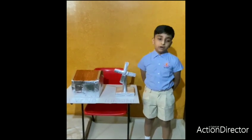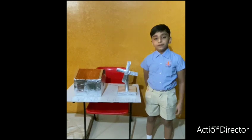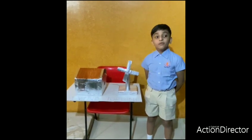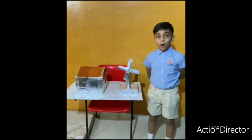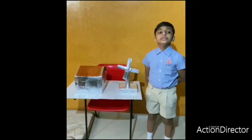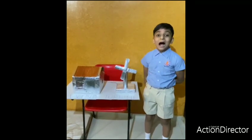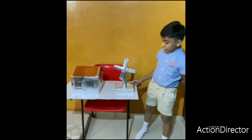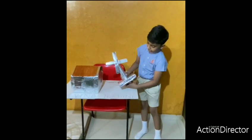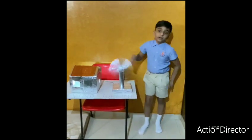A wind turbine converts kinetic energy into electricity. A wind turbine has blades which turn in the wind. The gearbox converts the slow rotation of the blade into high speed motion, which converts wind energy into electricity.